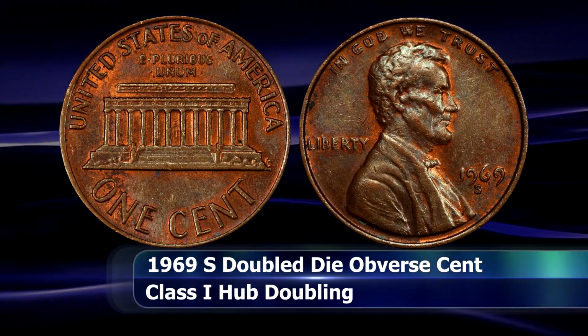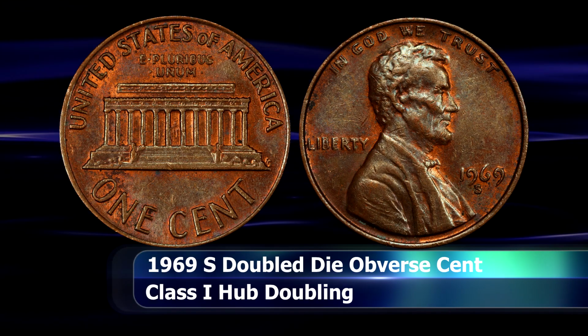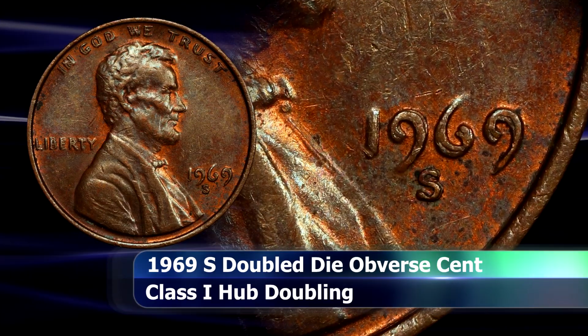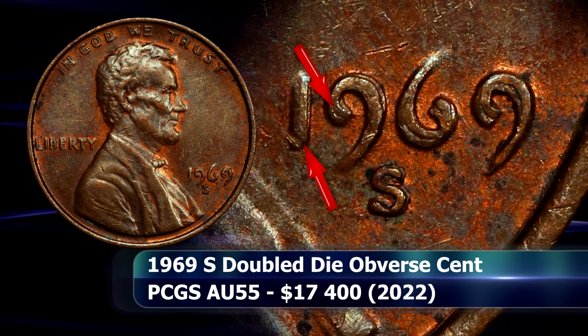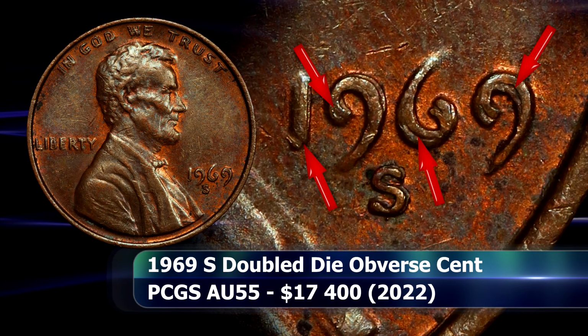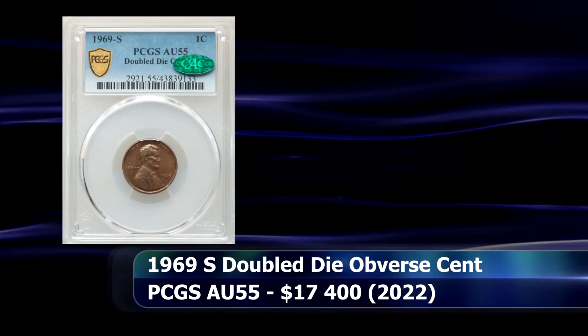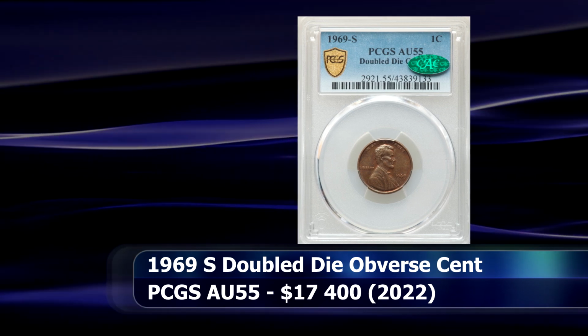the 1969S is by far the scarcer of the two, with a total of 96 grading events in the population report, and no doubt a good number of those are crossover events. Its popularity quickly becomes very easy to understand. The current example, graded by PCGS as AU55, was sold at auction for the sum of $17,400.